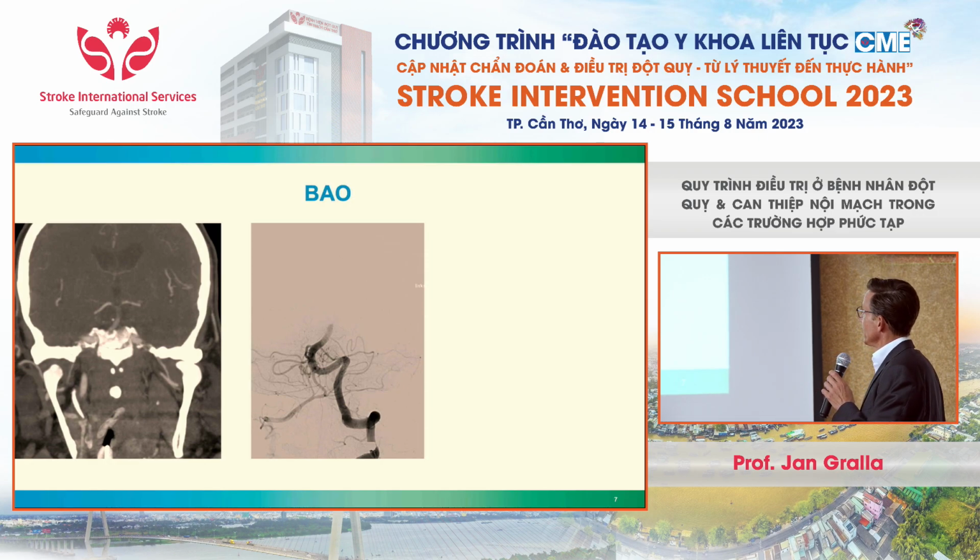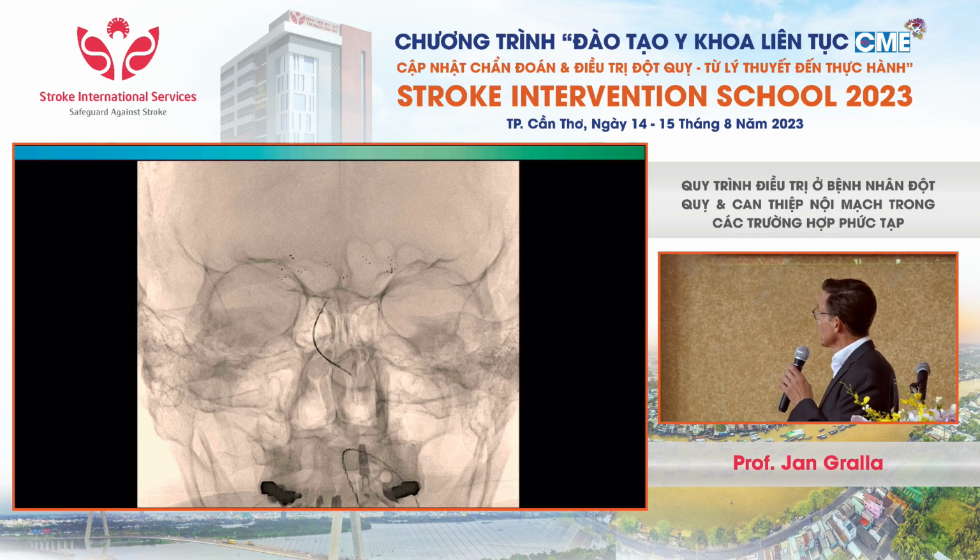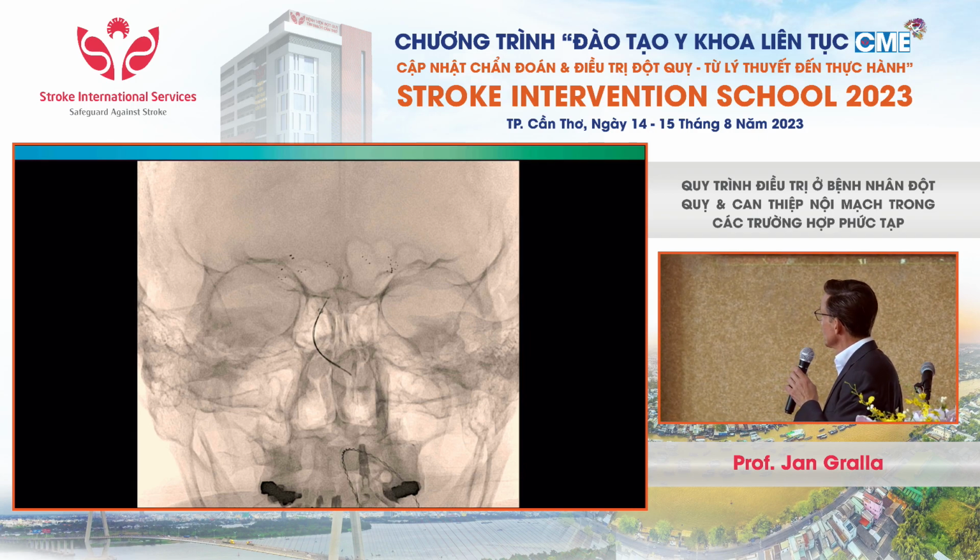So this is a younger patient with a basilar tip occlusion. So it's a bifurcation thrombus, and after a couple of attempts, it's still occluded. Basilar tip, the patient will most likely die, so you have to do something in there. Sometimes it's helpful to use more than one stent retriever. So you have one on one side, one on the other side.